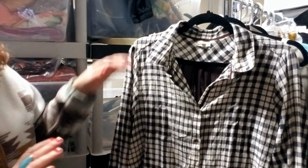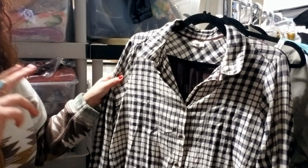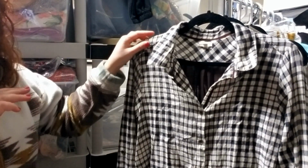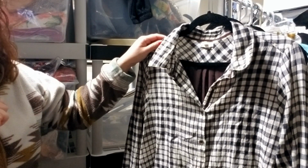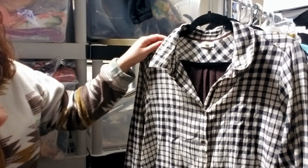Okay friends, so I want to show you the haul portion from both stores, and honestly, the more I look at this, I think this is one of the best thrift hauls that I've had in a very long time. So let's get into it.